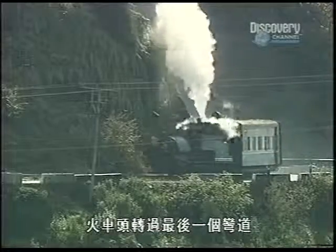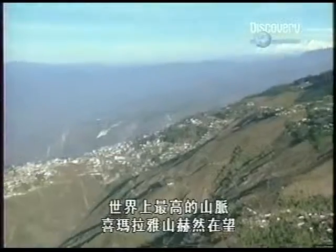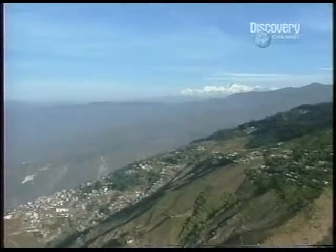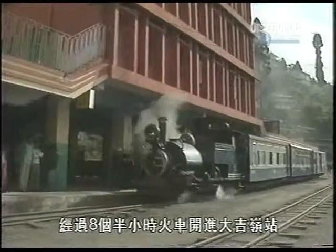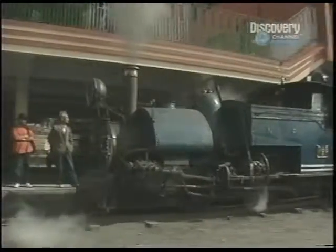As the engine comes around the last bend, the world's highest mountain range, the Himalayas, comes into view. After 8.5 hours, the train reaches the hill station of Darjeeling.